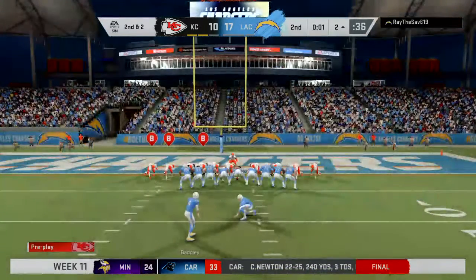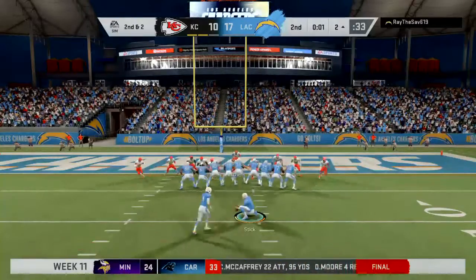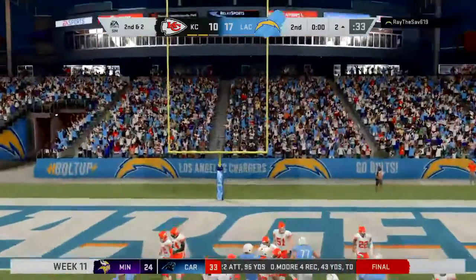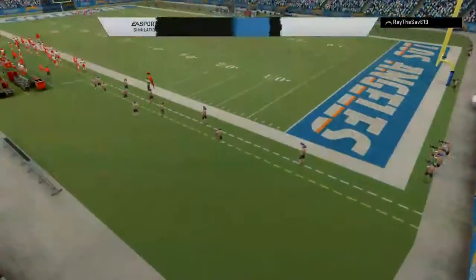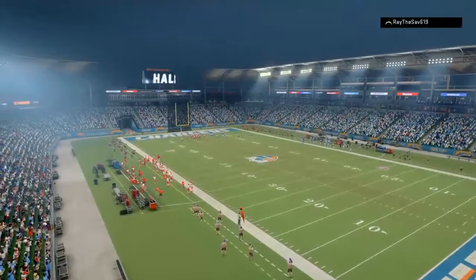So with 1 second left in the half, on is the field goal unit. This is less than an extra point, just a 19-yard attempt. Badgley's kick is good. We have hit halftime. Still 2 more quarters to go. We'll take a timeout. We'll be back after this.